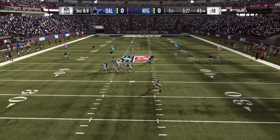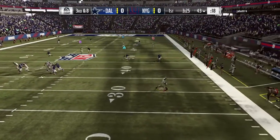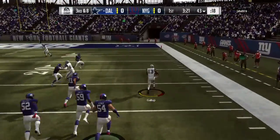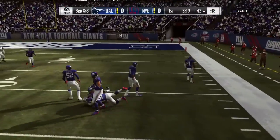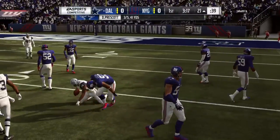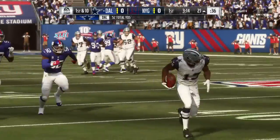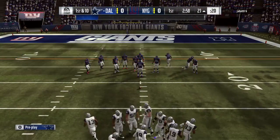On 3rd down, it's Prescott. Flush to his right. And he's able to hook up with Michael Gallup. He'll get this one down near the 20-yard line, just shy of the 20. That goes as a gain of 36 on 3rd down.